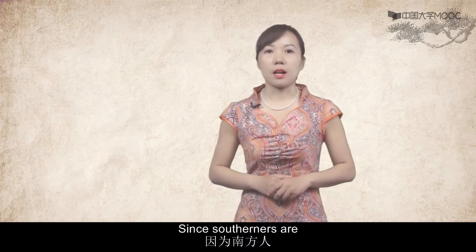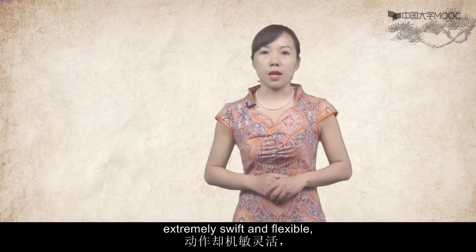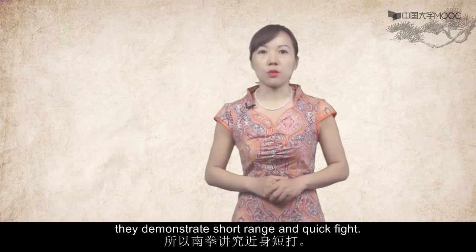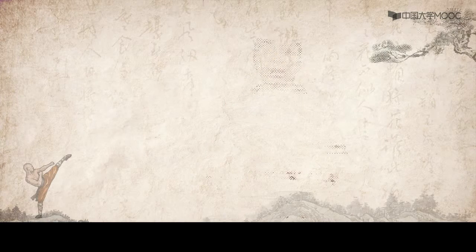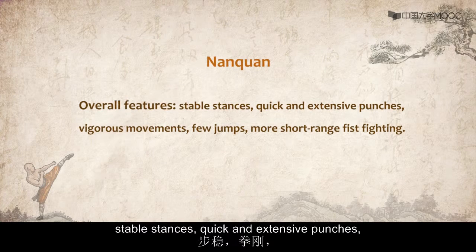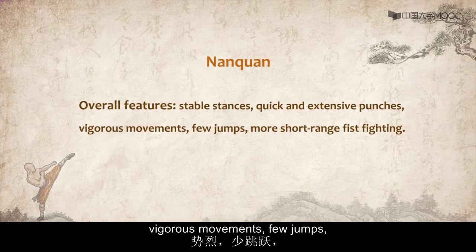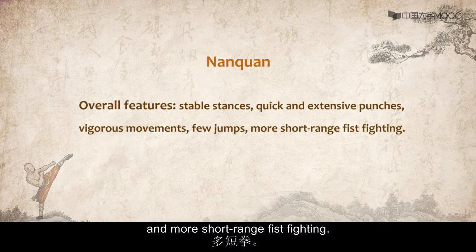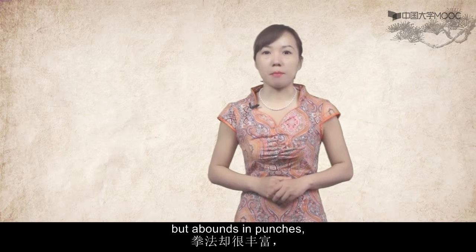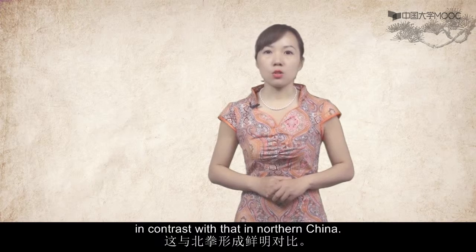Since southerners are generally short but strong, extremely swift and flexible, with great explosive strength of muscle, they demonstrate short range and quick fight. The overall features of Nanquan are stable stance, quick and extensive punches, vigorous movements, few jumps, and more short range fist fighting. This fist technique rarely uses legs but abounds in punches, in contrast with that in northern China.